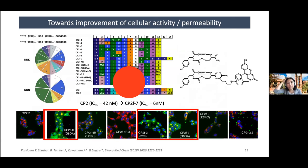In subsequent work, we carried out work to improve the cell permeability and potency of CP2 by maintaining the RSG and randomizing either side of the sequence, and also incorporating unnatural amino acids as well as using different libraries. This enabled us to increase the potency to 6 nanomolar from 42 nanomolar, and FITC-labeled cyclic peptides of these hits have shown that some of these improve the cellular uptake.